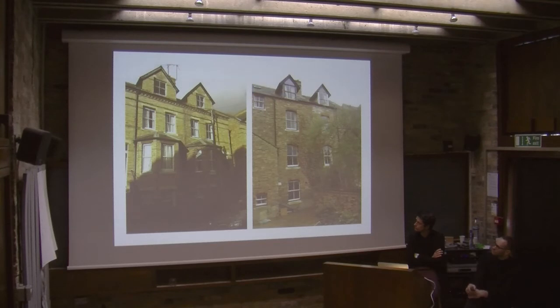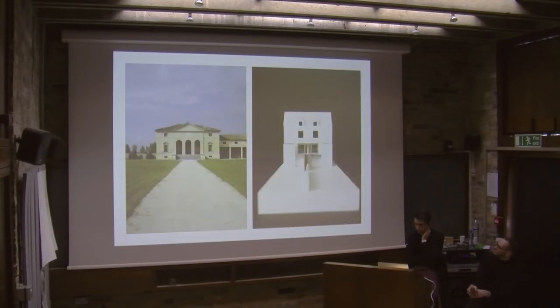Our clients were lucky to find these two buildings, two parts of a semi-detached that were for sale, and they bought them both. We decided to combine them, and they approached us to see if we could make a project out of it. One of the striking things about this building, which came up very early on, is the symmetry when you look at it as two parts of a semi, and how to deal with that.